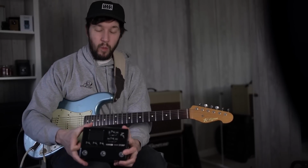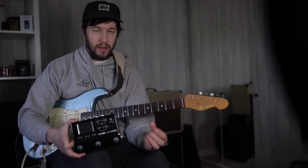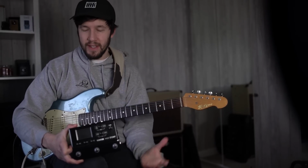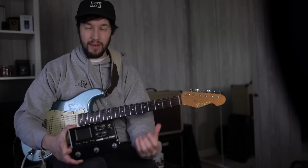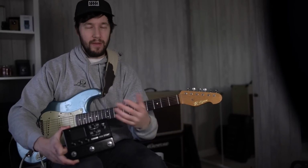It's a thing that I wish Strymon would do actually, because you could imagine that the Big Sky or the Timeline could have been even better. As great as they are, there's surely other stuff that those pedals could have done, or other things that they could do with those pedals, which I think would make them even better today.